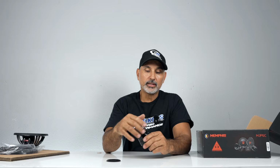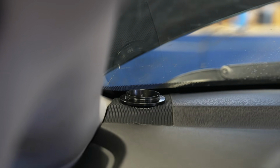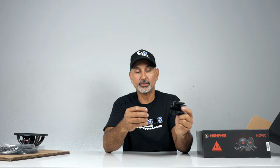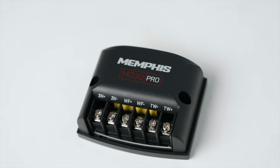Let's go ahead and take a look at these and how they look in a vehicle. So you're gonna see the top part kind of protrude out above the grill. You have to make sure that you have enough depth on the bottom. This can get a little tricky. You're gonna need to get creative in order to make these work. Now, if you wanna make it simple and you wanna put them in the door, you can easily just cut a hole out, put it on the actual door panel itself, really next to the mid. That's a great option too. And then you also get the crossover. So you have your in and then your tweeter out and then your woofer out. Okay, let's head to the display and take a listen.